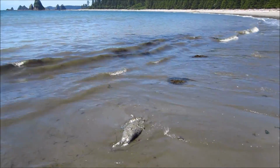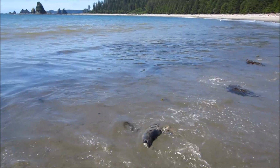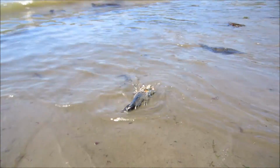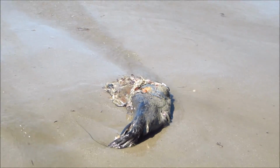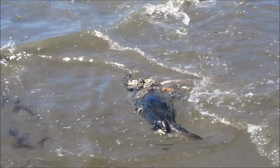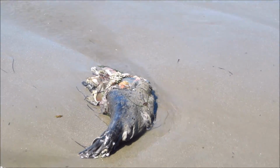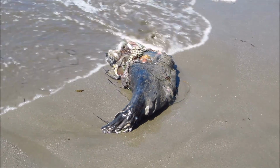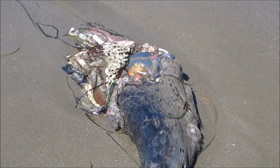The encore to the beached whale is, my guess, a sea otter. What do you think? Oh, you can see its trachea, lungs.